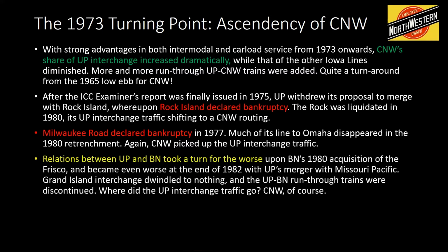The relations between UP and BN took a big turn for the worse upon BN's 1980 acquisition of the Frisco. The Frisco was UP's critical Kansas City connection going down to the southeast to Memphis and Birmingham. Frisco ran a very good service to connect with SCL and the like, and that was completely lost. And then the relations became even worse in '82 with UP's merger with the MOP.